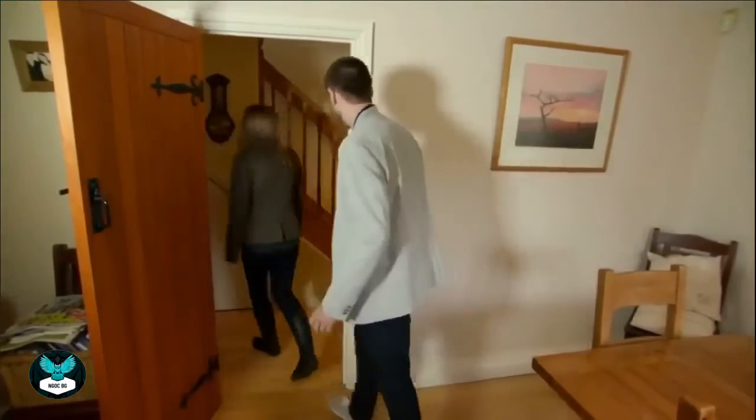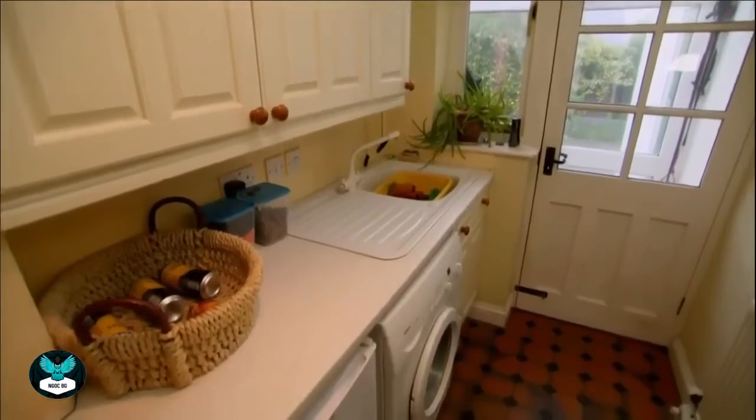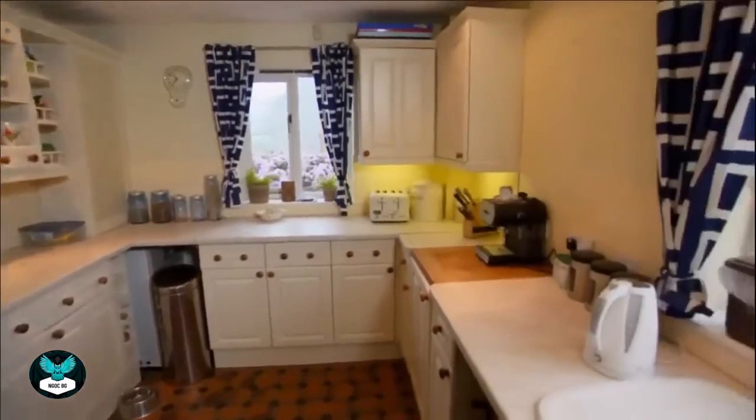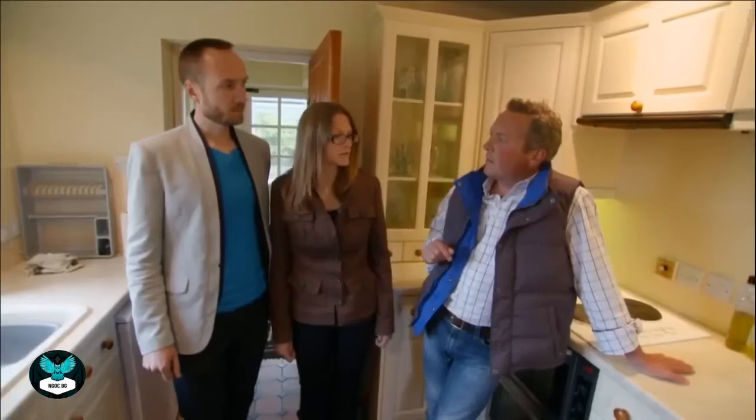Come this way. Now, just off the kitchen is this little utility area and door out to the garden, and then this is what it provides for at the moment, which I guess isn't tiny. No. How does it compare with the current property you're in? It's bigger. Yeah, it's a lot bigger. I mean, it is difficult, though, isn't it, to see how you're all going to fit into any building, actually. Yeah, that's the problem.